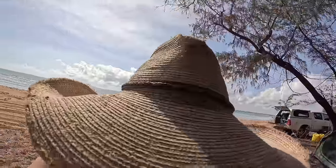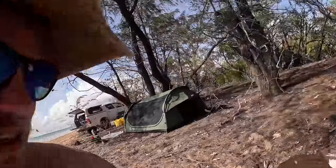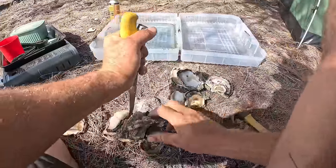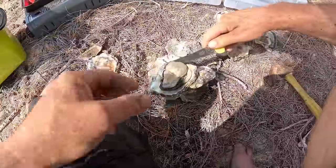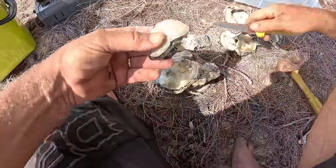Now, I've still got a feed of oysters here. It's the last of them, so I'll chuck them on for brekkie. Then we go down to another spot for a spear and get some mangrove snails for dinner or lunch later on. Some really good size oysters here. Look at that. Oh, whoa, look at the size of that one. Oh yeah, it's a beauty.